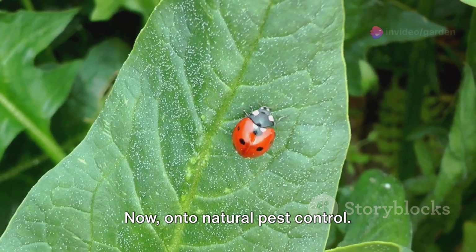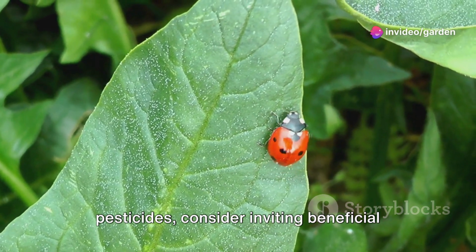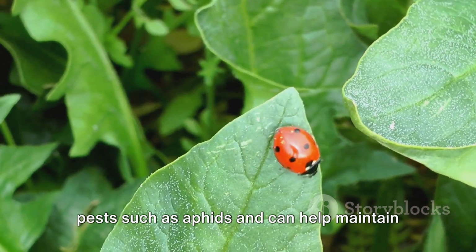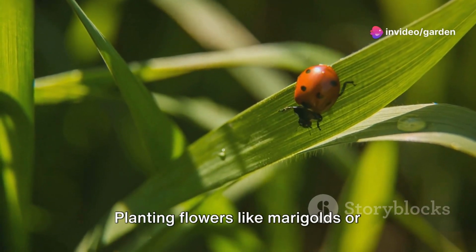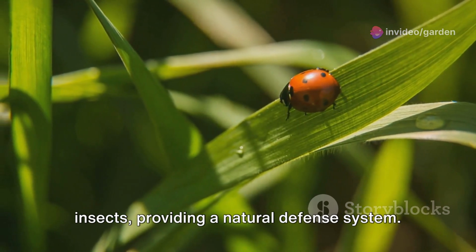Now, onto natural pest control. Instead of reaching for chemical pesticides, consider inviting beneficial insects like ladybugs and lacewings into your garden. These natural predators feast on common pests, such as aphids, and can help maintain the ecological balance of your herb garden. Planting flowers like marigolds or lavender can attract these helpful insects, providing a natural defense system.